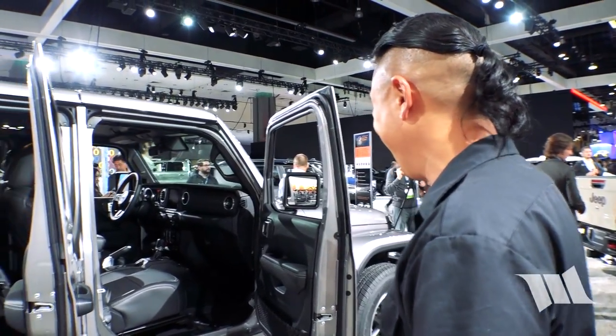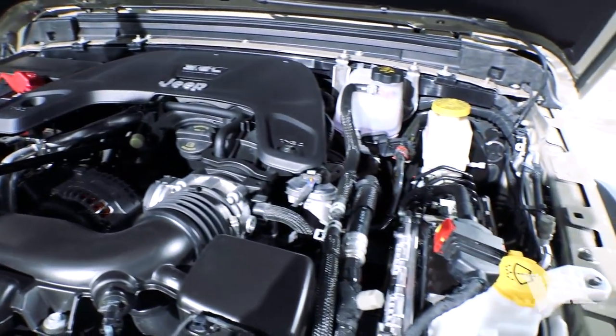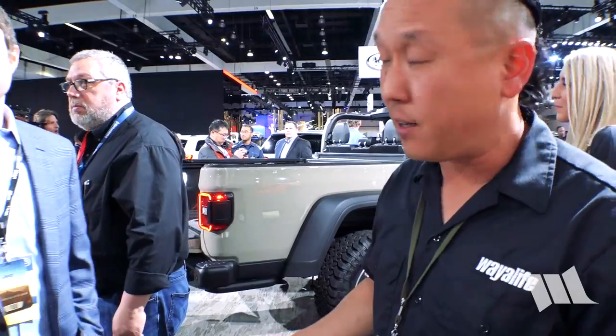Great job, actually. Standard is the 3.6 liter V6 Pentastar. So same engine that's in the Jeep Wrangler, 285 horsepower, 260 pound-feet of torque, and you can get that with either an 8-speed automatic or a 6-speed manual transmission. And then starting in 2020 model year, I think we did talk about, we're going to have the 3-liter EcoDiesel available in this truck.